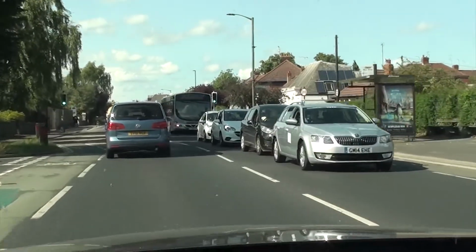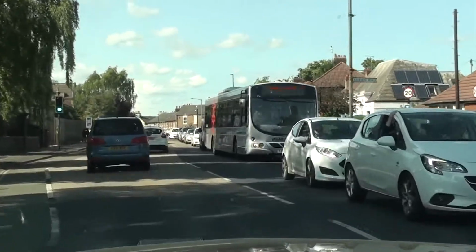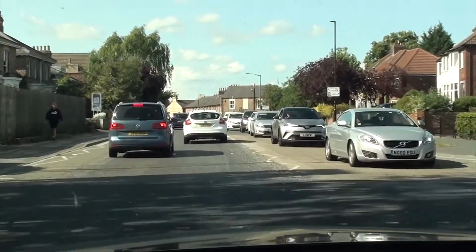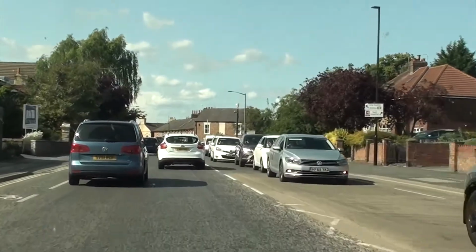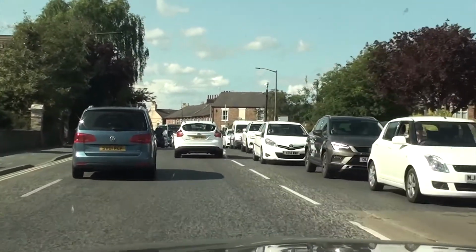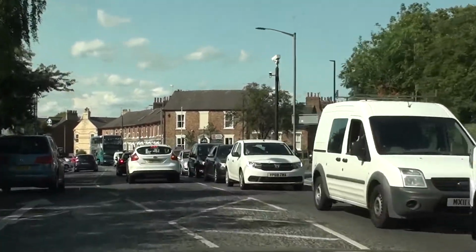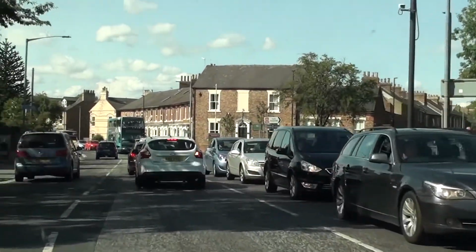I'm going to do a right-hand turn, so you have to make sure that you clear the oncoming traffic and go all the way around the far side and end up on the left-hand side of the road. That's the tricky part of the right-hand turns. Now turn right.